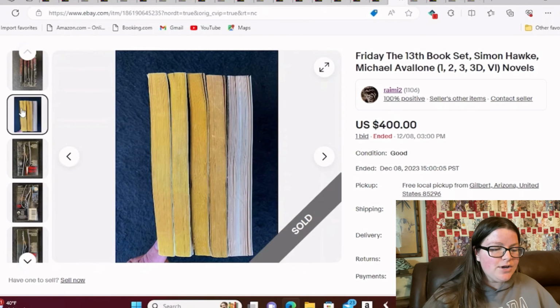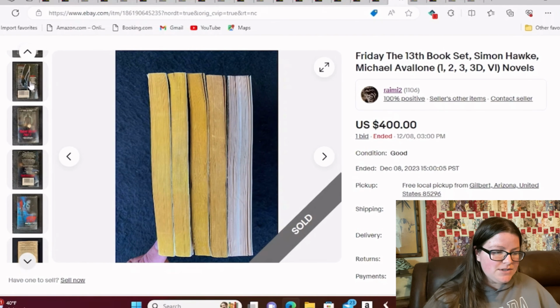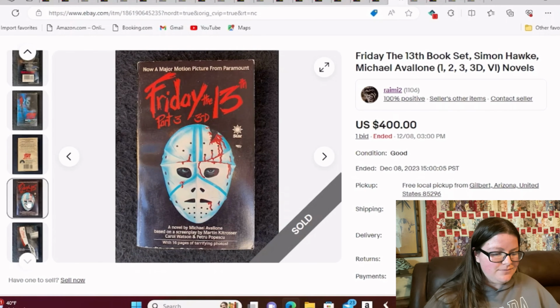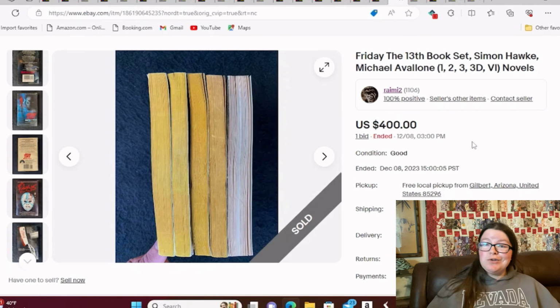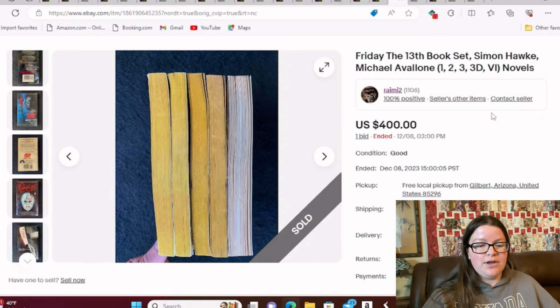The spines aren't in great condition, but the books in general don't look to be in very poor condition. So I'm just going to go through these pictures so you can see the covers. So definitely keep your eye out for these. And absolutely you could make more if you parted these all out. That's probably what I would have done, but $400 in one shot is also great. And this is They Are by Simon Hawke.